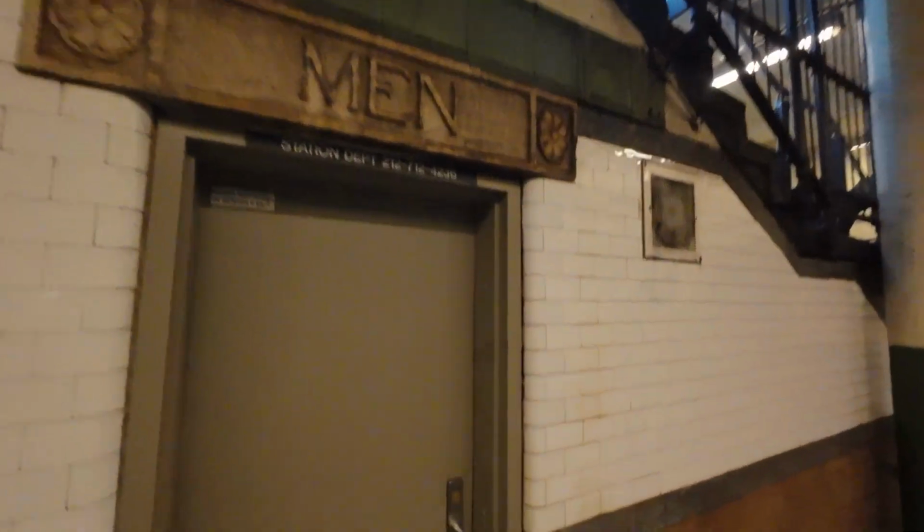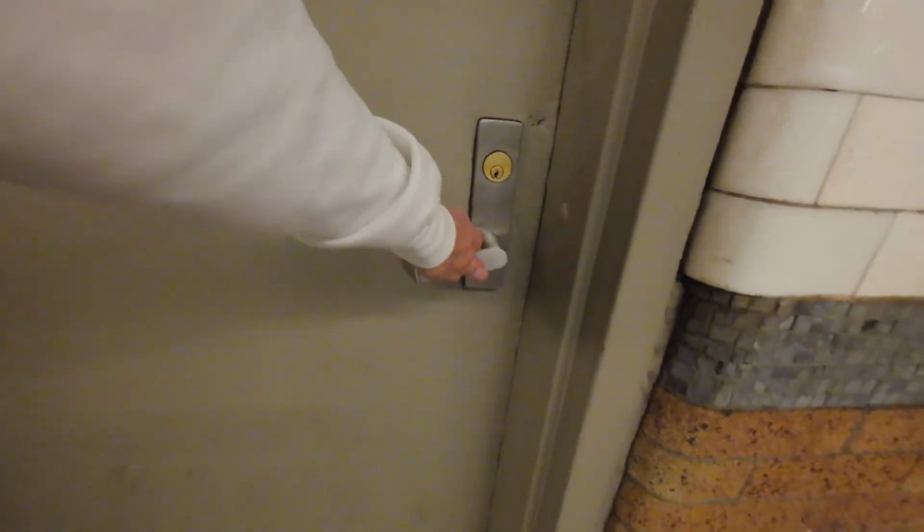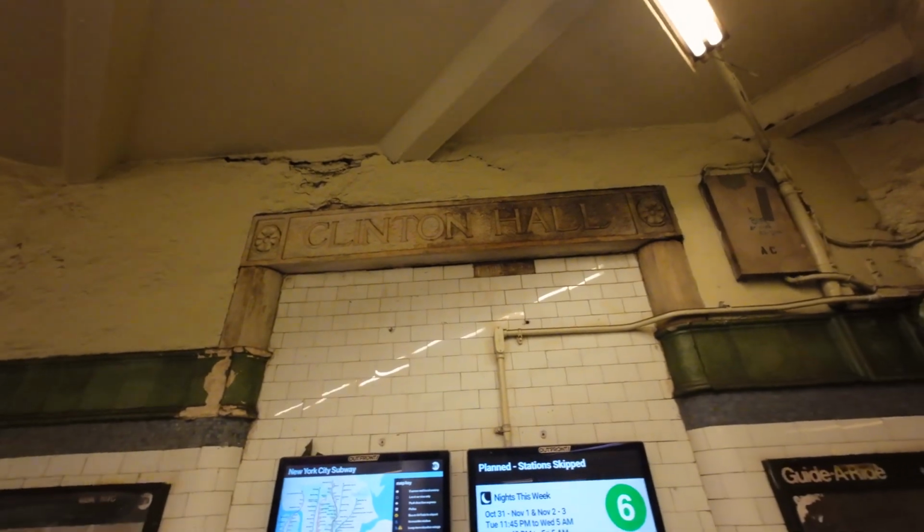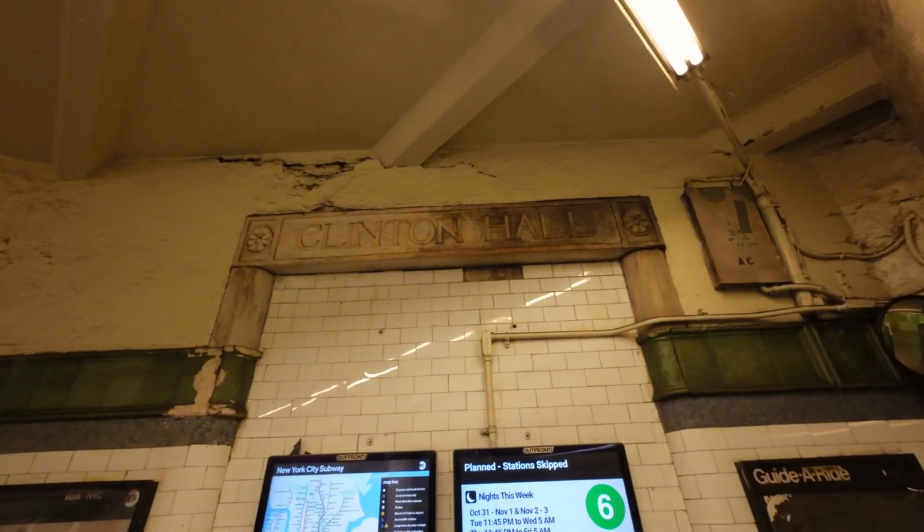This is Astor Place, one of the original 28 New York City subway stops. It's old. We're about to put just how old into perspective here. We gotta exit the system. There's no crossover. We gotta go to the southbound platform to see. Over this bricked up doorway here on the southbound entrance, it says Clinton Hall.